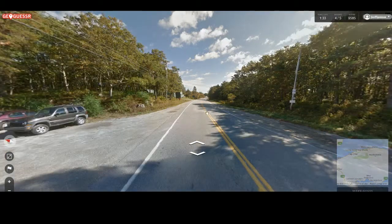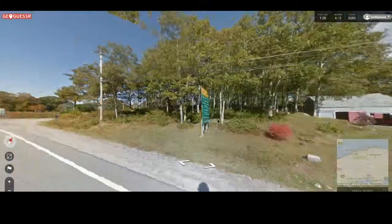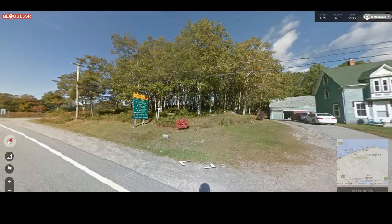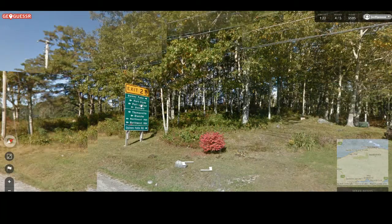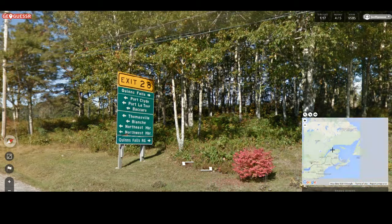Okay, well then, let's find something else. Like this, perhaps. Exit 28. Quinn Falls. Port Clyde. Port. So we have to be near an ocean? Okay, there's Sydney as well, so is there a Port Clyde over here? No, wait. Yeah, Port Clyde. Port Clyde to the south. That means the water has to be to the south. It could be over here.